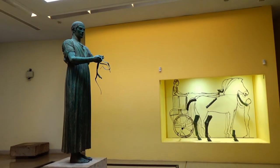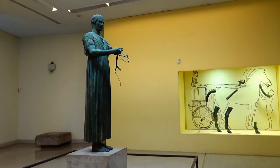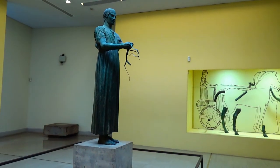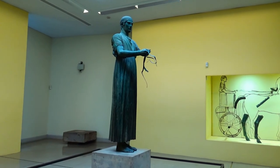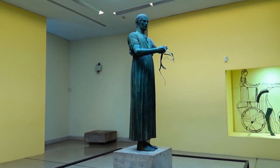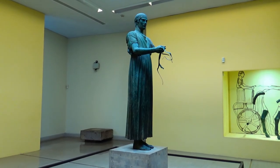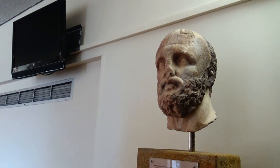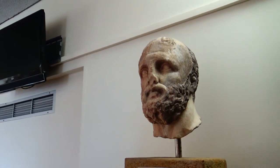So this here is one of the best preserved bronze statues in the world. As you can see, this is the chariot, and those are his horses. Pretty cool. It's very detailed and not extremely broken like other statues, because it was buried underground, so it wasn't looted or destroyed, it was just preserved. So this here is the head of Hercules.